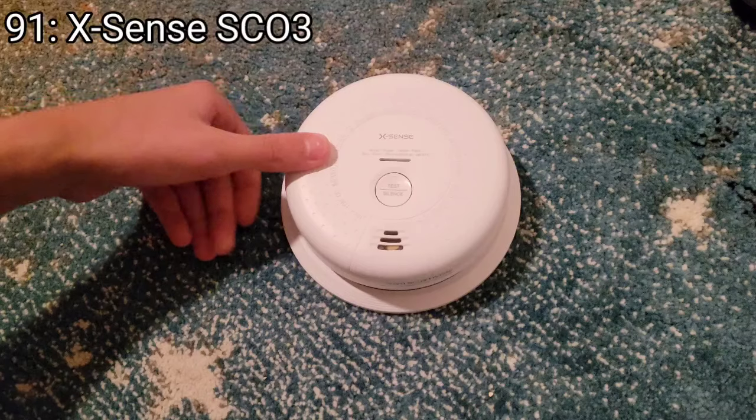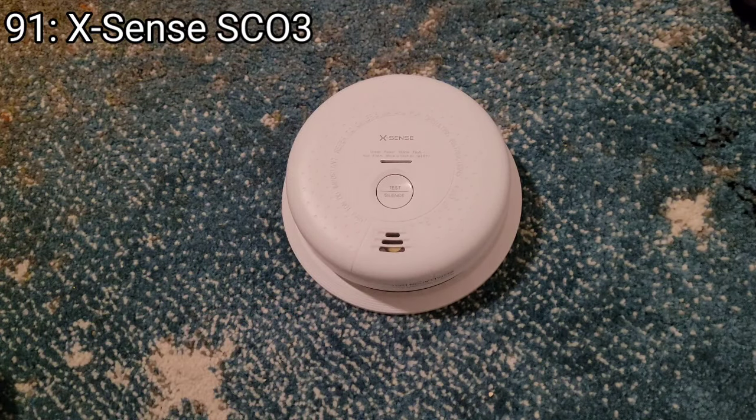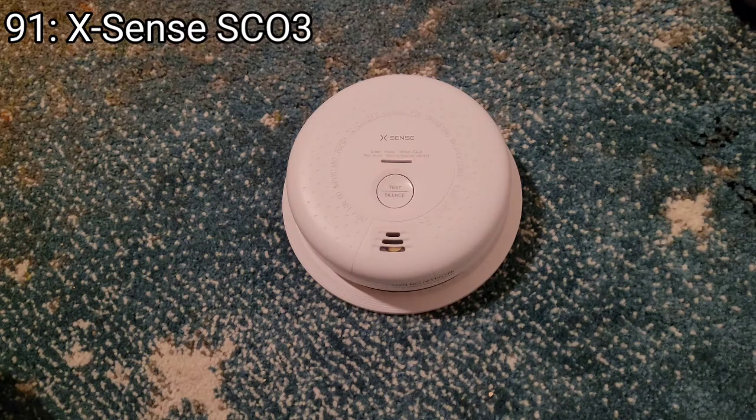Alright, the next one we got is the X-Sense SDO3, I think. Yeah, this is another one of those. We're still in the miscellaneous stuff right now. It sounds a lot like a Kidde, so here we go. If you ask me, X-Sense is underrated, to be honest. Even if all their alarms are battery operated, they're pretty underrated. I think they're starting to get popular, but I'm not sure. But really, most people have Kidde stuff. It sounds a lot like a Kidde, just without a voice.